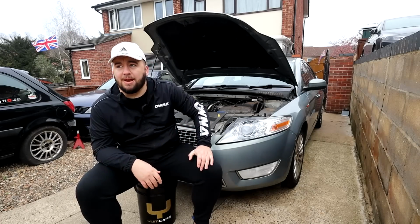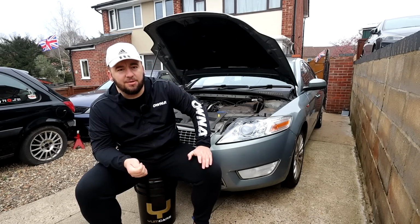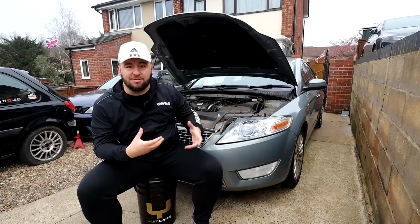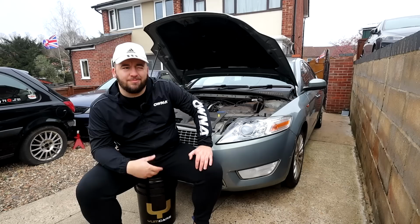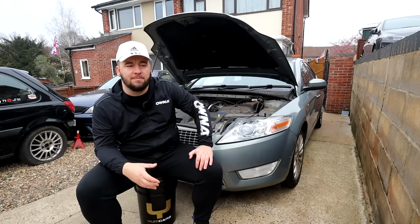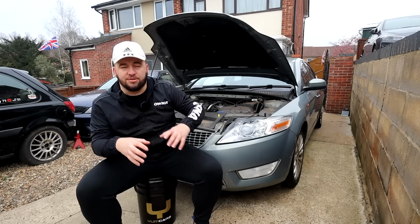So let me just quickly run you through the plan, what I've got going on. Number one will obviously be the clutch. That is the main job that needs doing. So get the biggest job out of the way, make sure that this car is then up, driving and running. And then I'll just tackle the other little jobs. Very similar setup to how we did the Skoda. Do the main job first, get the big bulk of it out of the way, and then just tackle all the small things on the side.